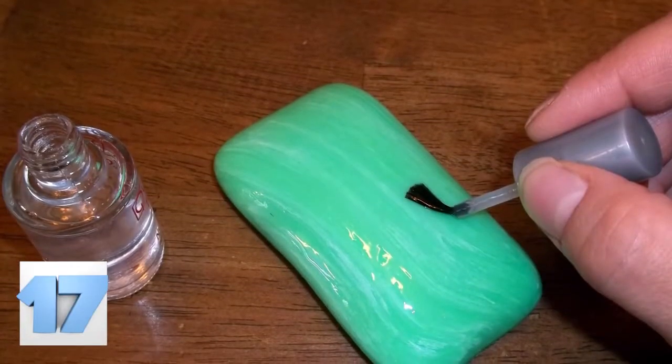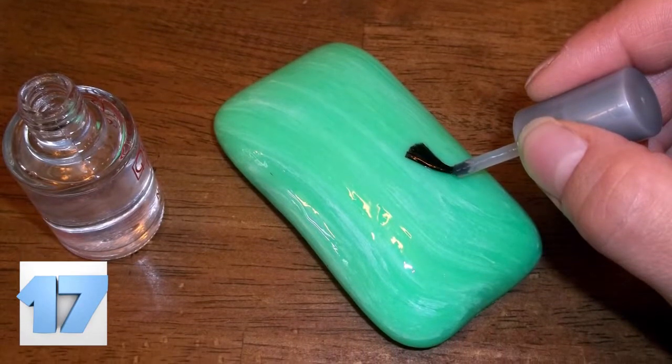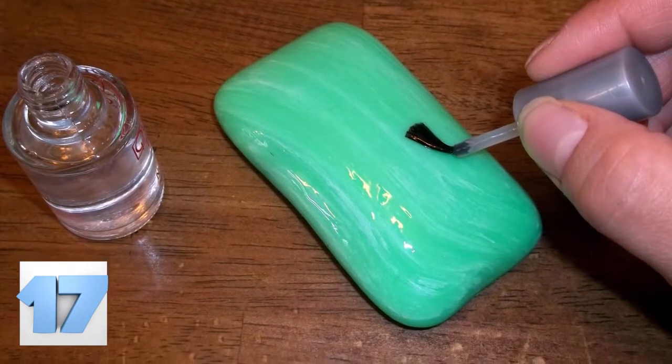Number 17, the soap that doesn't clean. Want to create a soap that doesn't ever lather? Coat it with clear nail polish. They'll never get a real wash again.